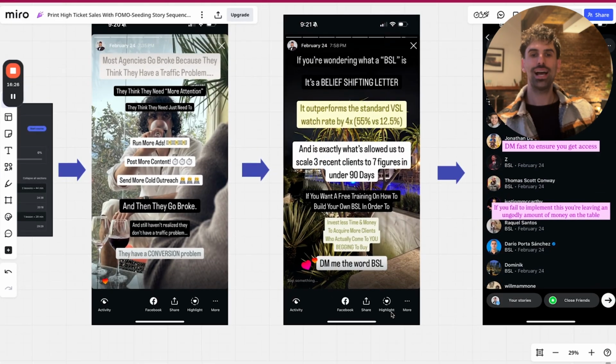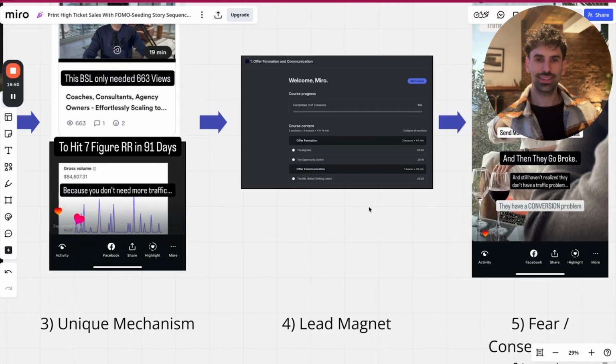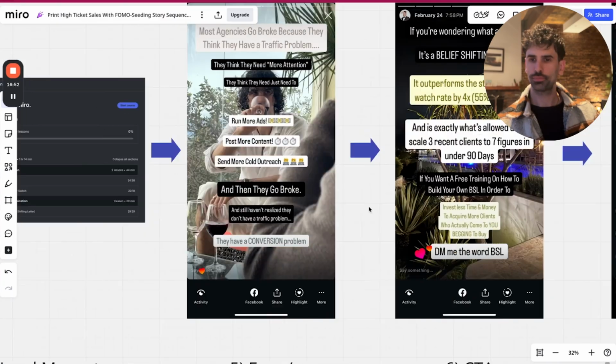If you're wondering what a BSL is, it's a belief shifting letter. It outperforms the standard VSL watch rate by 4x, 55% to the industry standard 12.5%. And it's exactly what has allowed us to scale 3 recent clients to 7 figures in under 90 days. If you want the free training on how to build your own BSL in order to invest less time and money to acquire more clients who actually come to you begging to buy, DM me the word BSL, right? This is where they get this lead magnet that I had ready, the course.